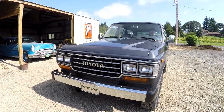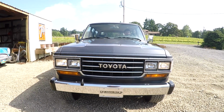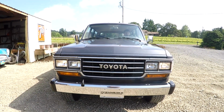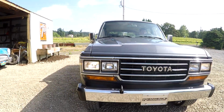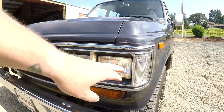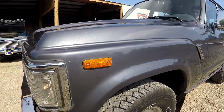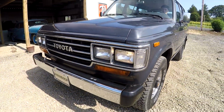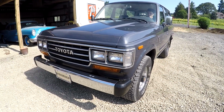I'm going to show you the lights. See the headlights, blinkers, and then brights. All those work in general. The marker lights work as well. You can see here the side marker lights are working as well. We'll go ahead and shut the lights off.